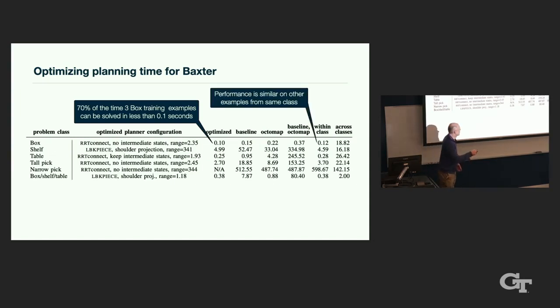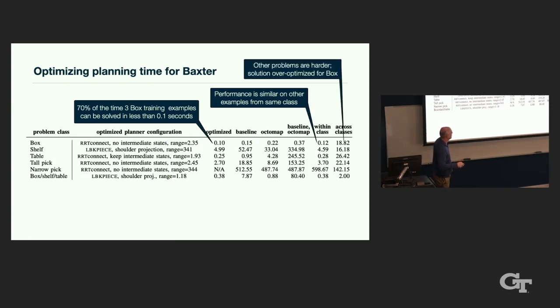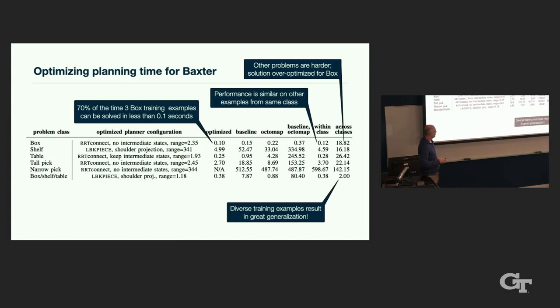And performance is somewhat similar on other problems of the same kind. So picking things from a box from slightly different configurations and slightly different arrangement of cans inside that box is about the same. And then when solving the same configuration for other classes, it's terrible. It doesn't scale very well. All these other problems are actually harder. It's not that it doesn't generalize, it's just these problems are by default already harder, but you can look at the baseline and see like, yeah, all these problems are harder. But what's interesting is that we can actually get pretty good performance across the board.